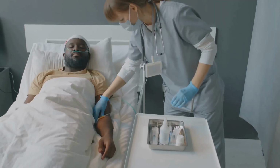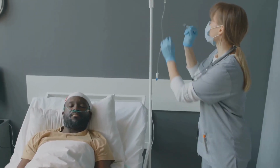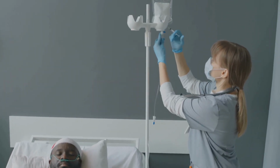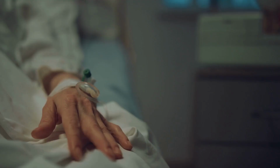Another potential complication is the displacement of the line, either through inadvertent tugging or patient movement. To prevent this, the line should be securely anchored, and the patient should be educated about the importance of keeping the line undisturbed. Regular checks can ensure the line remains in the correct position.